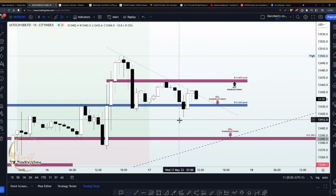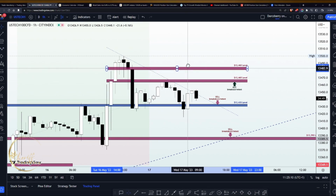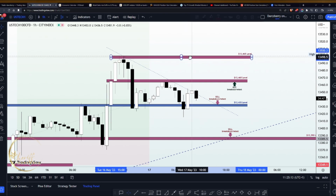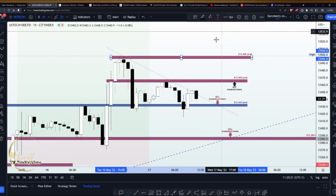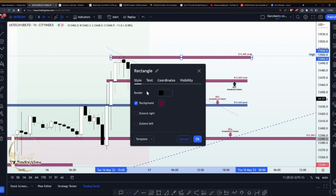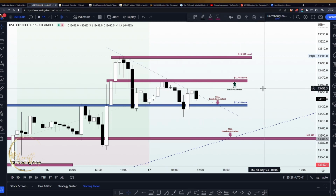Now, another thing that will also catch our attention here is following the test of the new high at the 13,500. I would like to acknowledge that level so that we can have a visual understanding of what is going on here. So we have the 13,500. So let me map that out here and label it the 13,500 level right there.